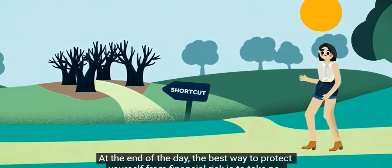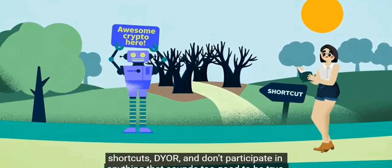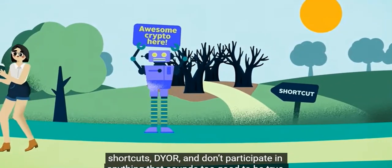At the end of the day, the best way to protect yourself from financial risk is to take no shortcuts, DYOR, and don't participate in anything that sounds too good to be true.